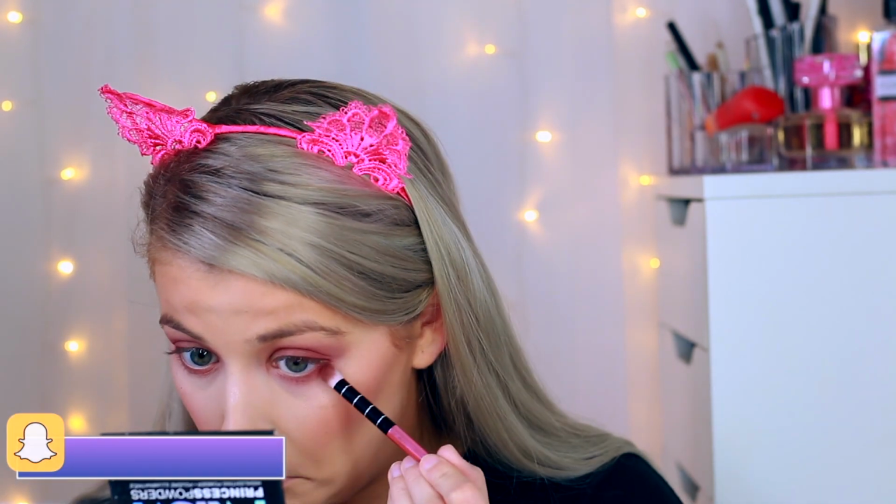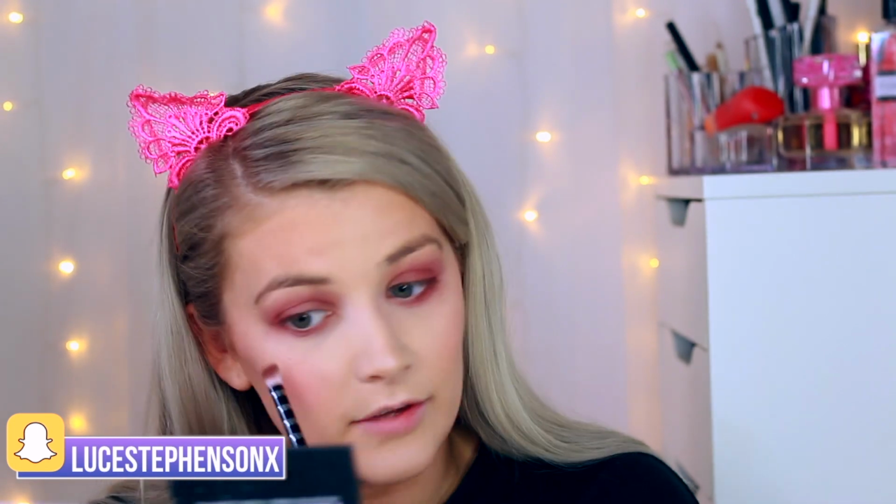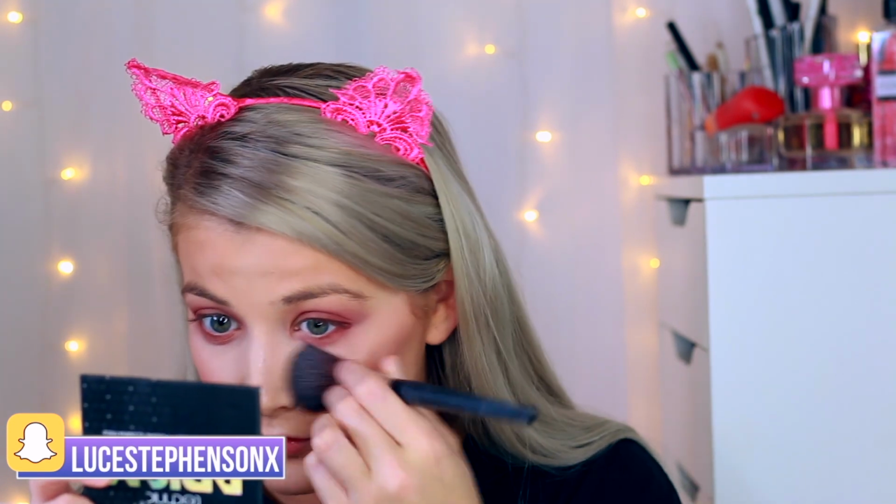That one had a little bit of fallout, but that could have been my own fault for packing the brush so much to get a bit more colour payoff. So yeah, that could have been my fault. I'm going to put some of that on the bottom of my eye as well, but more so at the outer corner. Ooh, I can see all that fallout kicking about. That's going to go right in my contact lens. And we have got a little bit of fallout, but it just flicked right off.